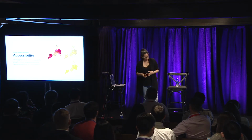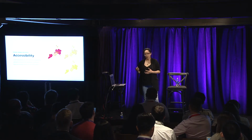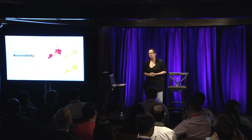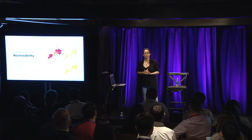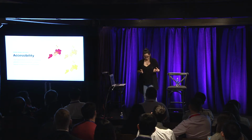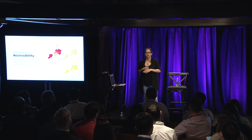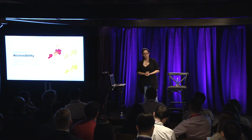Historically, accessibility in design has been about accommodating people with disabilities, but as we've increased our awareness of accessibility design, it has become increasingly clear that these so-called accommodations will work for every user, not just people with disabilities. So take good care of accessibility in your tools.